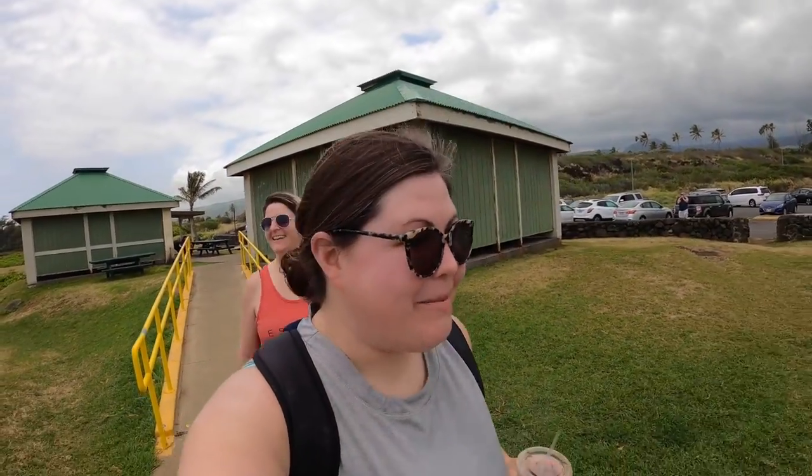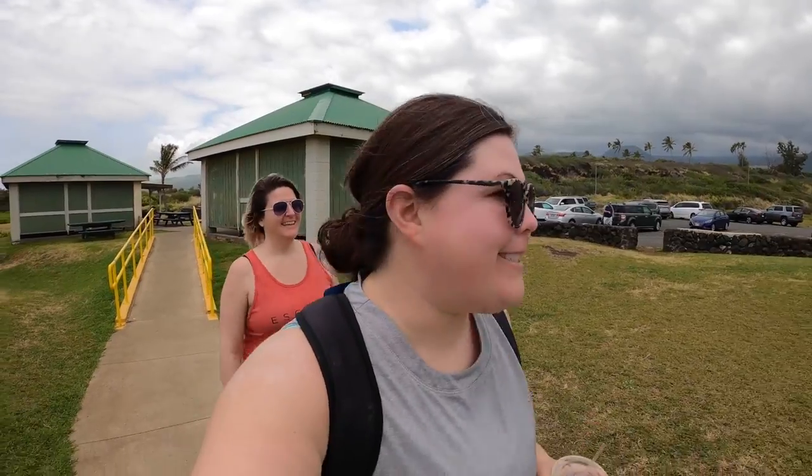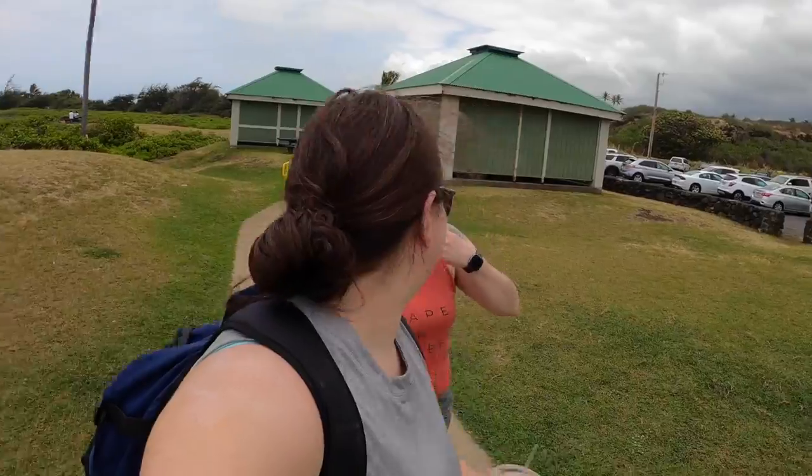We've made it to the Black Sand Beach. It is a little overcast today, but that's okay. I still use sunscreen. Can you see my face? She could not wait to get here.